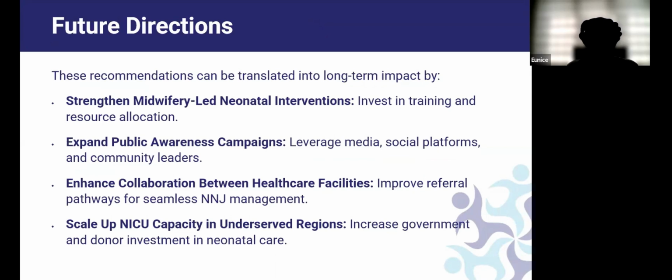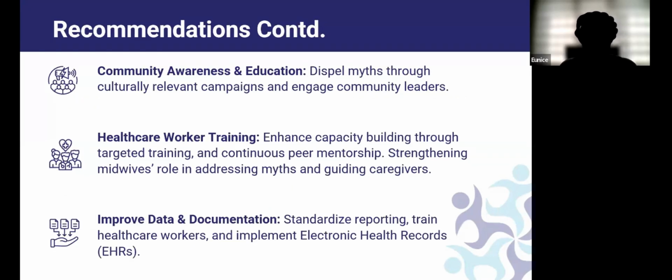Then improve data and documentation. If we don't have data, how do we know the way forward? If we don't know where we are, how do we move? So it is important that we have improved data and documentation. And in the health circle, it is said, what is not written is not done. You've done it, but it's not written. So how do we validate what has been done? Documentation is very important. Then standardized reporting, training healthcare workers, and implementing electronic health records. These are very, very important. These are part of our recommendation.